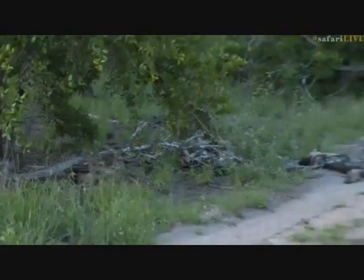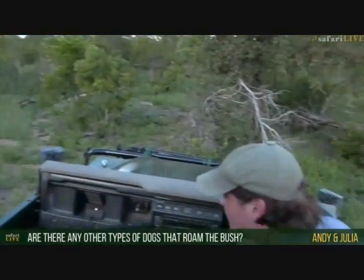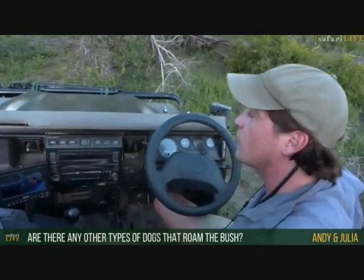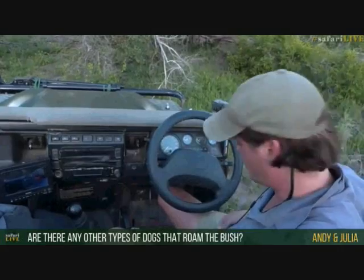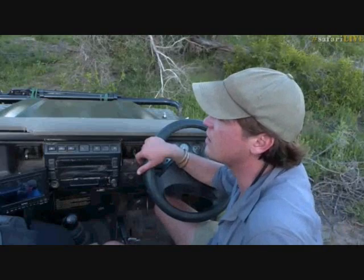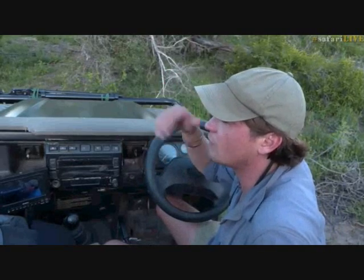And now Andy and Julia are wondering, are there any other types of dog that live in the bush? There are. We call them jackals. Well, they're part of the dog family. And we have 2 species here in the Sabi Sands: side-striped and black-backed. Cape fox is another one of the dog family. Bat-eared fox, but they occur in the more arid areas of the country. And if we go further north, golden jackal.